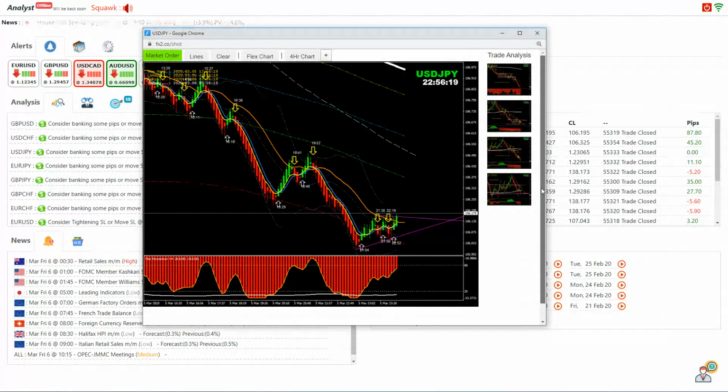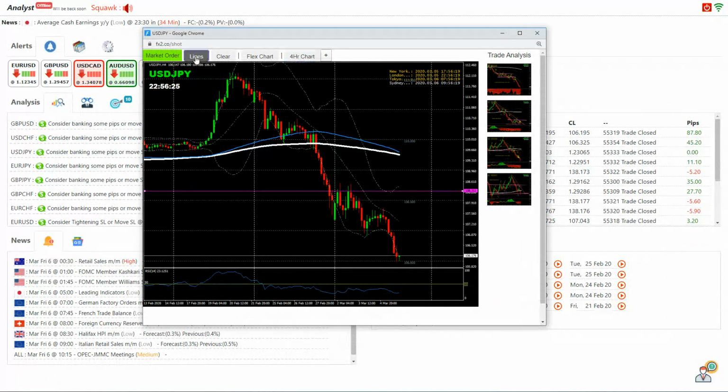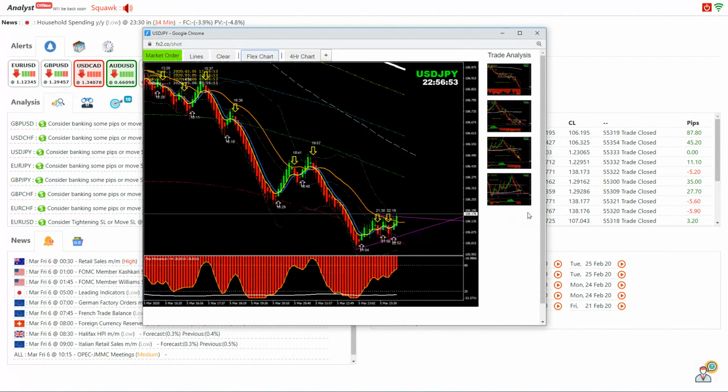So what exactly are we looking at here? First of all, I'm going to show you the 4 hour, and we were expecting this breakout, as you can see. We mentioned through live analysis we had a sort of triangle pattern in the 4 hour, and if the price broke, we should keep banking pips on pullbacks. Based on that 4 hour, my first trade was taken.